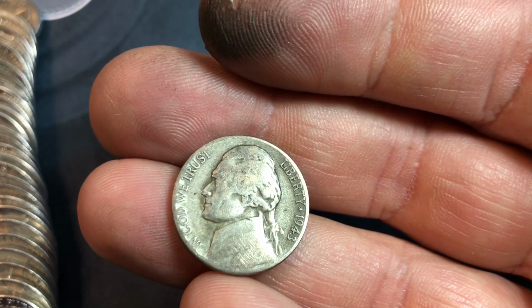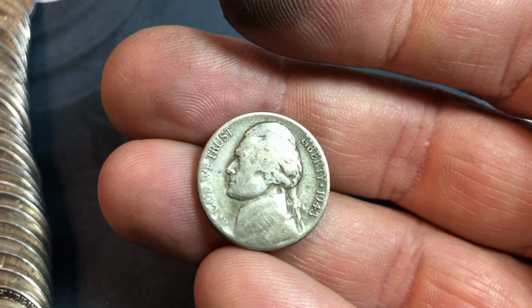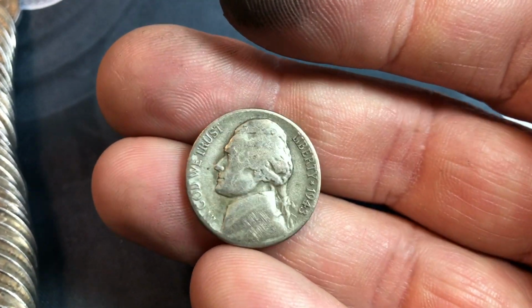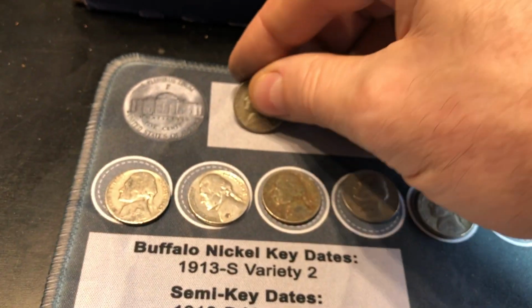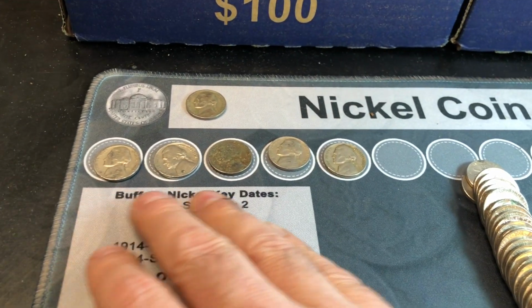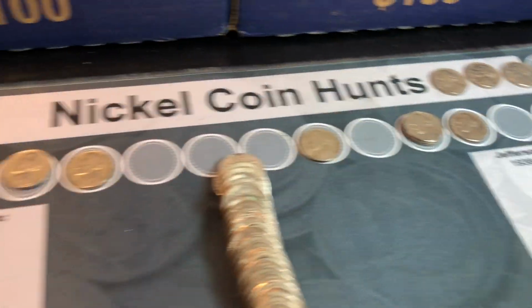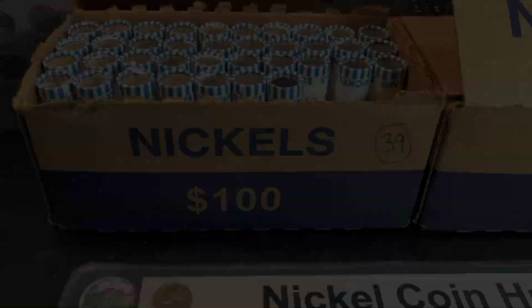But it's a 43S. We don't need a 43S, and looking at the book, it might be slightly better. We'll check it at the end, but nonetheless, silver found in the box, and through only 13 rolls, we've already got 3, 4, 5, 6, 7, 8, 9, 10 finds. That's a good start. Roll number 18, yet another find.